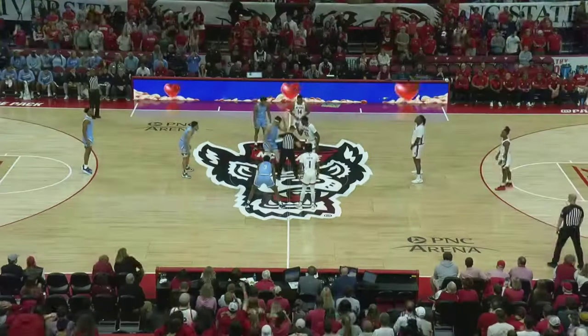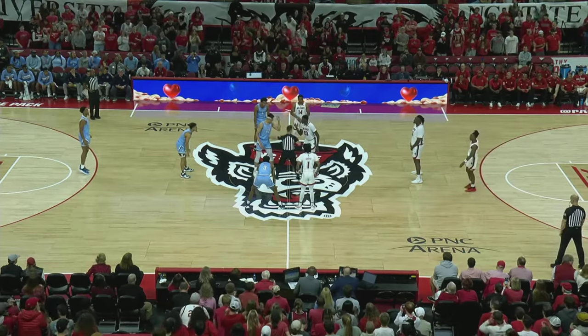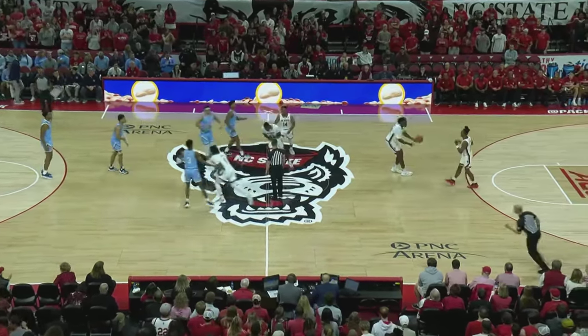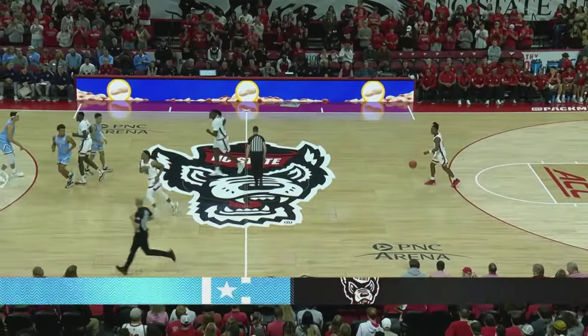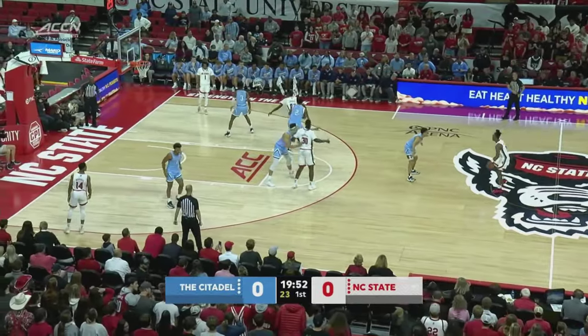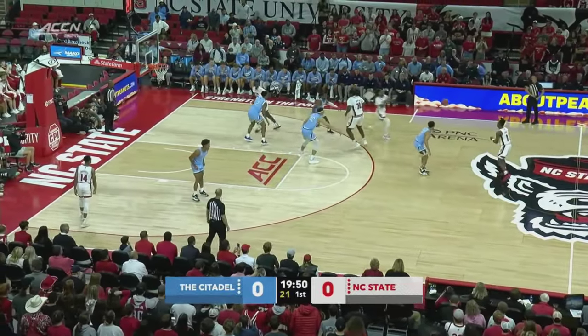Last year. They're in the infantry blue, NC State in the home white uniforms. It'll be one of the transfers. Mohamed Diarra tips it up and wins the mistimed tips. Away we go on the 2023-24 season. First possession to the Wolfpack.